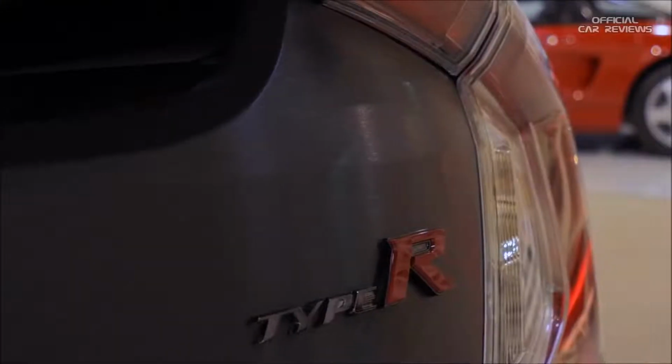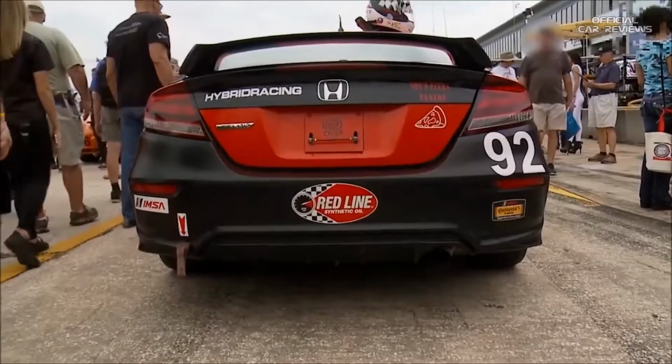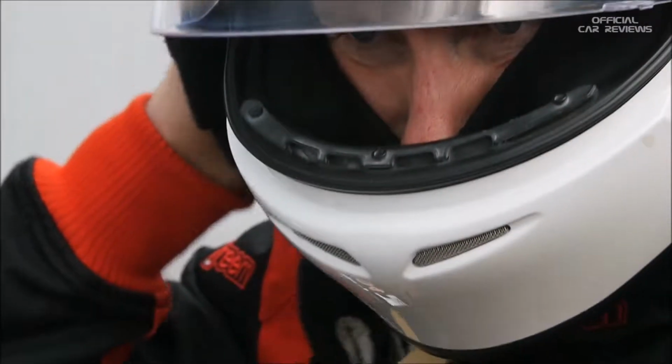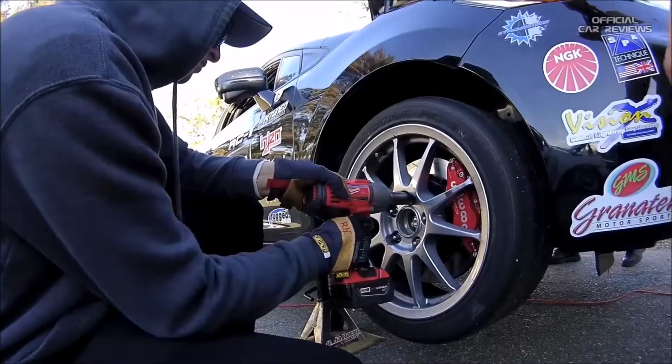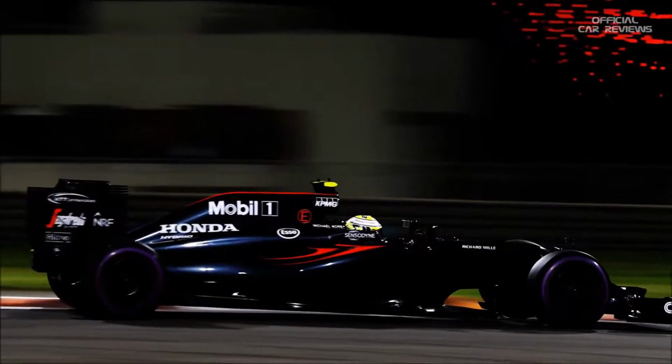We think it's important for people who love cars to love our cars. And a way we do that is by validating performance credentials on the racetrack. And so racing the Civic Si lets our customers know that the performance that they get in their car when they buy a Civic Si is authentic. If you look at all the racing series going on around the world, Honda's involved in so many of them.